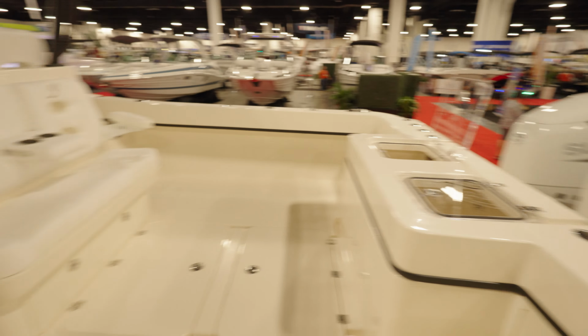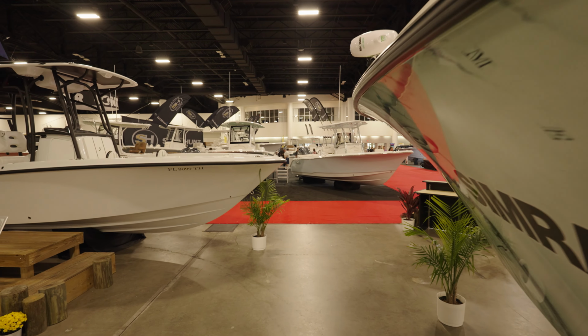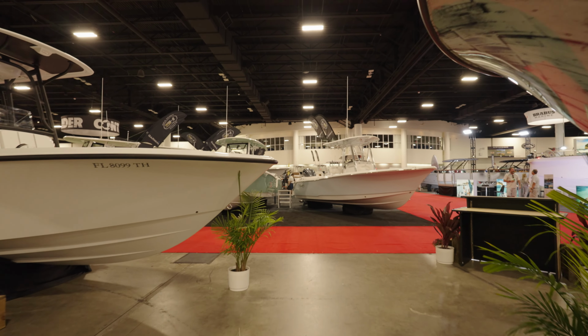All right, let's roll on to Sea Hunt then. It's just a show boat. Those guys off that Contender. Yeah, they're off that Contender.